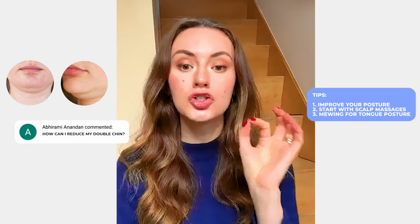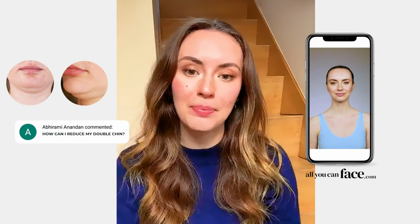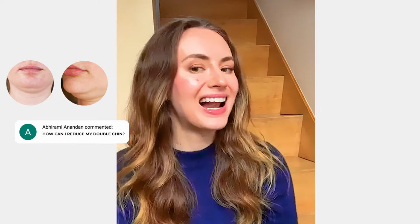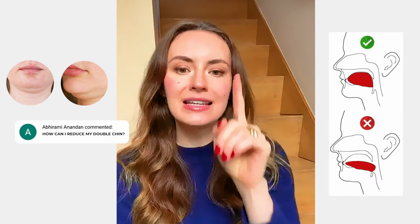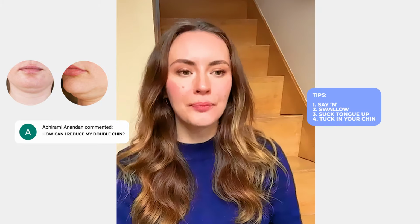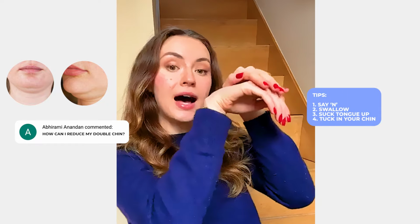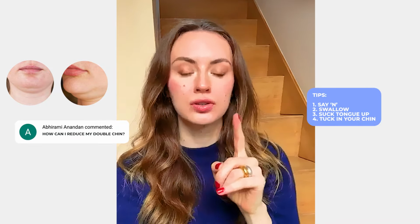right tongue posture is so important for your double chin, which you can actually, it's a cool exercise also, part of my app, which you can find at allyoucanface.com, where you are basically putting the tongue against the roof of your mouth and you say N. And when you say N, your tongue is pushing against a certain point. This is the point your tongue should not move past. So you're saying N, you are starting to swallow, and then once you start to swallow, you create a vacuum. So this is the tongue, and it sucks right under your roof of the mouth. And this is the posture you should hold.